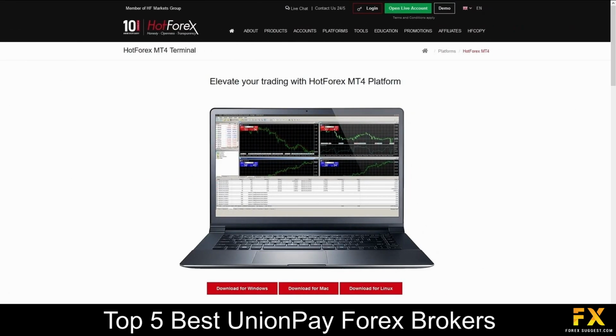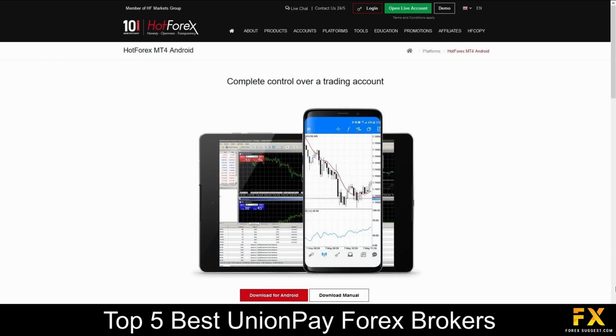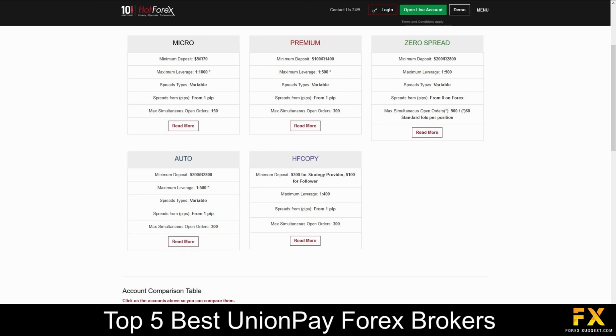Featured platforms for accounts are available on MetaTrader 4 and MetaTrader 5, which are available on Windows, iOS, and Android operating systems. Their accounts feature micro, premium, zero spread, auto, HF copy, and swap-free accounts, with lower minimum deposits, lower spreads, a large number of simultaneous open orders, 24 hours, 6 days a week customer support, and more.